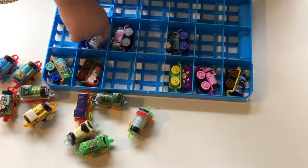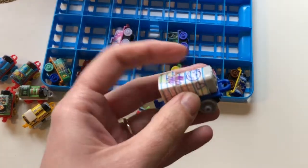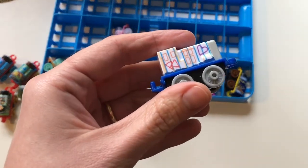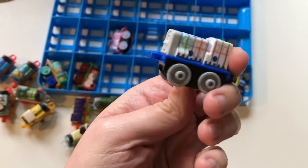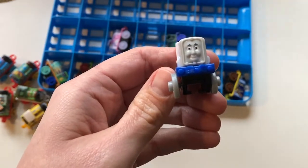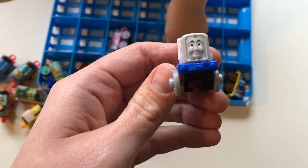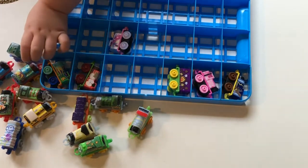Yes. We got Sydney. He's a diesel. He looks like he got colored, like a piece of paper. Hello, Sydney. Sydney is from, guess what? Australia.